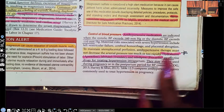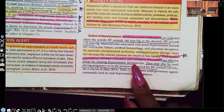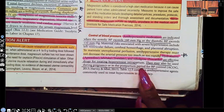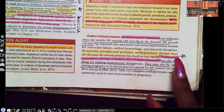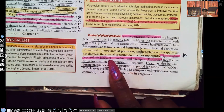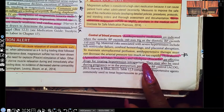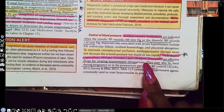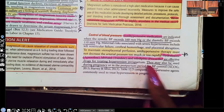Look at this, hydralazine, labetalol, and nifedipine are effective drugs for treating hypertension intrapartum. They may also be used during pregnancy or in the postpartum period for blood pressure control. Hydralazine, number 1, that's why I put the star next to it. But all of these drugs, all of these antihypertensive medications, this is what we give the patient to control the blood pressure. If we're talking about controlling blood pressure, one of these is what we give, or maybe a cocktail, depending on the patient's condition. If we're talking about seizures and preventing seizures, that's when we're talking about magnesium sulfate. Do not confuse the two.